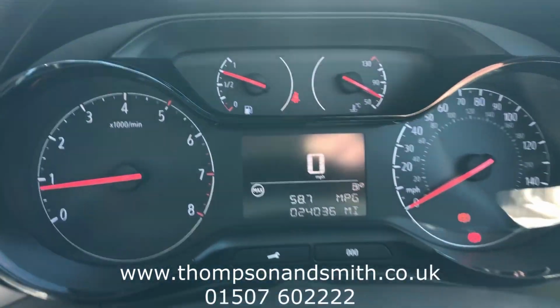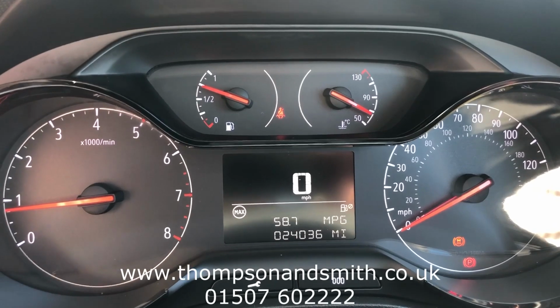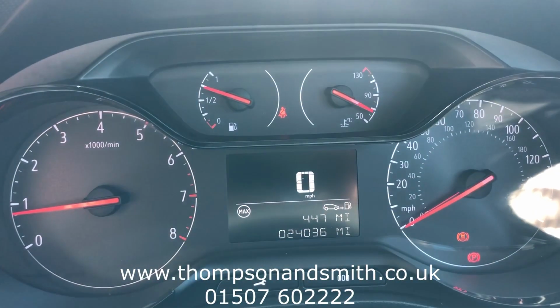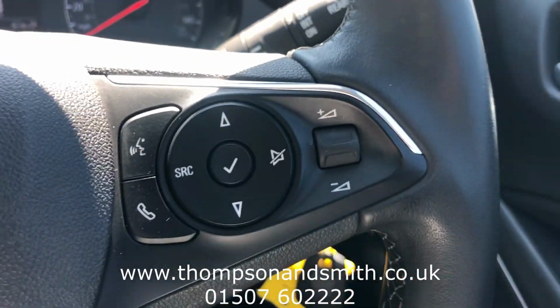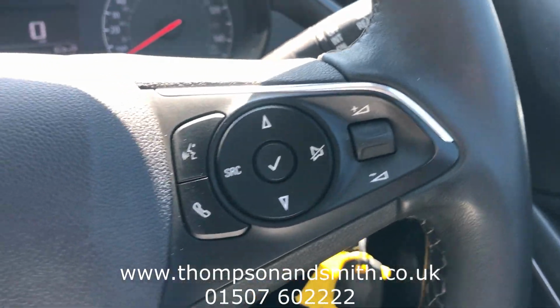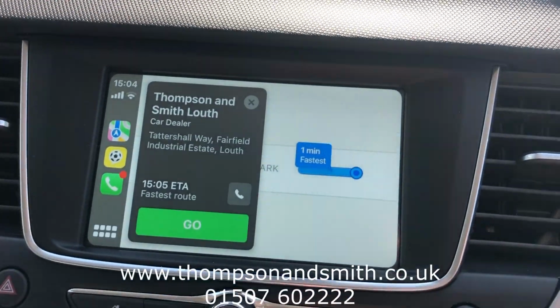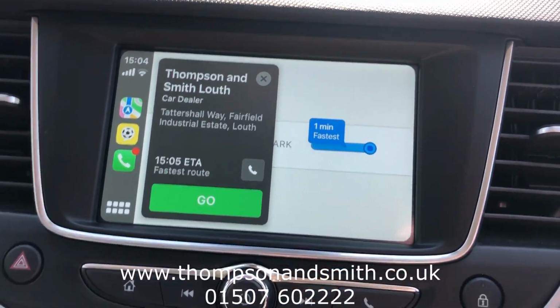I'll go to the dash there, you'll see the 24,000 miles on the trip computer showing a very healthy 58.7 to the gallon. Give you a range there as well. It's got cruise control, all the radio controls and Bluetooth controls from the steering wheel. Now I've got my phone plugged in already on the multimedia infotainment system. And it should show I've loaded my phone to give you sat nav.